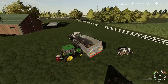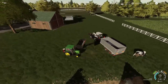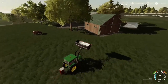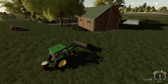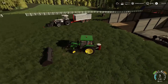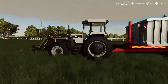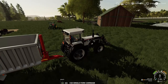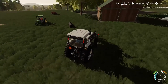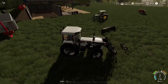This fork's just too low, isn't it? I think what we'll do, we'll swap the bucket off the John Deere and put it on the white tractor. Alright, let's just put that down there. It's got a slightly longer reach. Just put that there. To lose these forks in the grass.